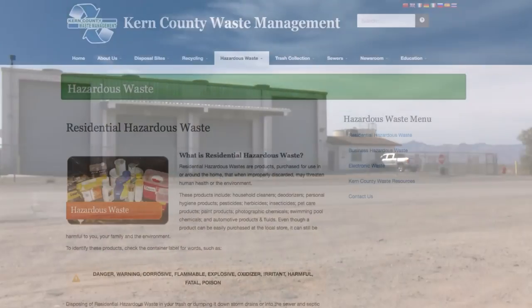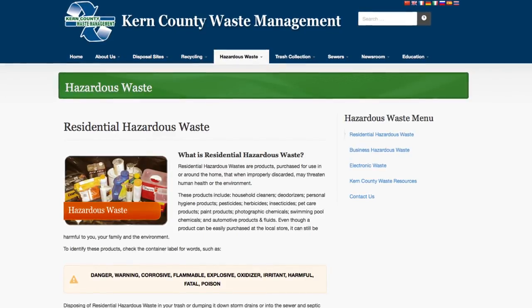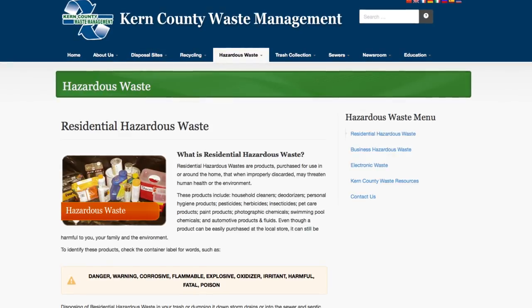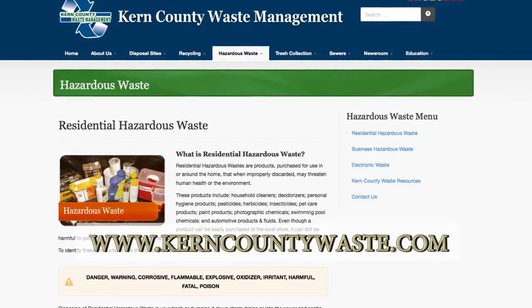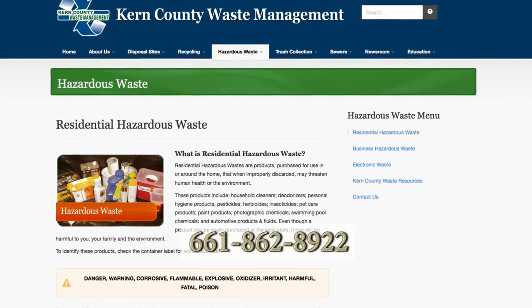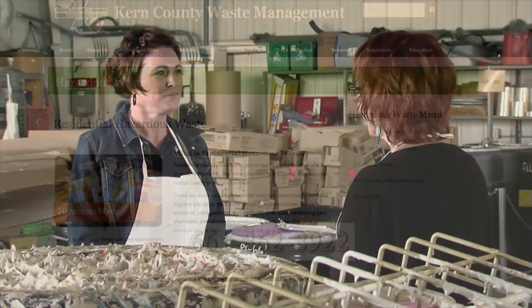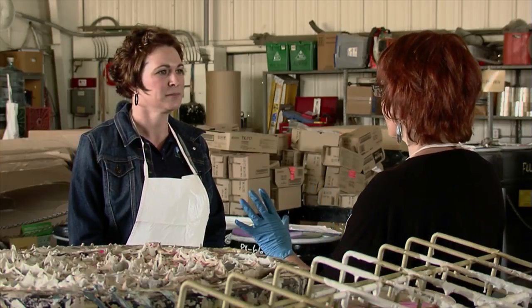To provide residential hazardous waste collection services to residents in the outlying county communities, several one-day collection events are scheduled throughout the county. This schedule may be viewed at our website, www.kerncountywaste.com, or you may call the facility at 661-862-8922 for that information.